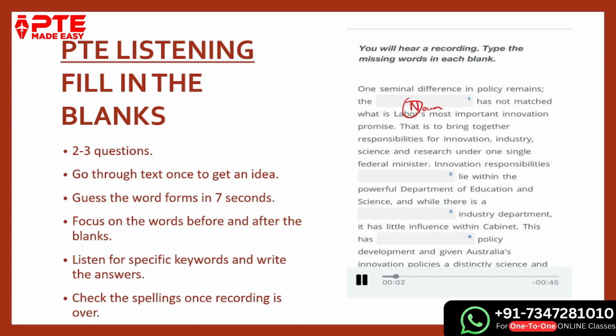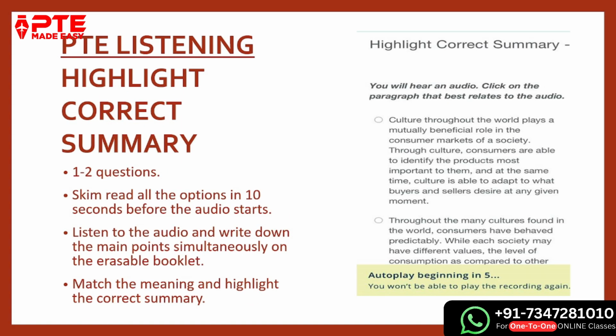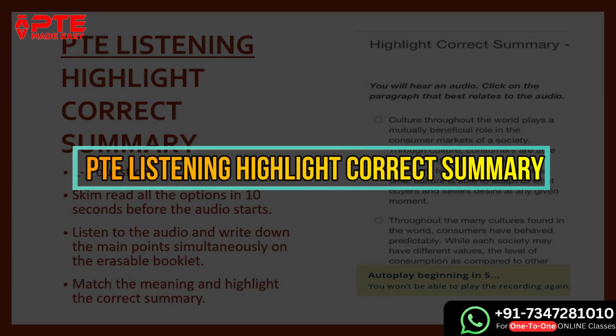At the end, what do you need to do? You simply need to check the spellings, so that if there's any spelling mistake, you are not going to lose the score for that, or your scores will get deducted. That's why I'm suggesting you go through the spellings as well at the end of each task. Proceeding on to the fourth question type, PT listening highlight correct summary.